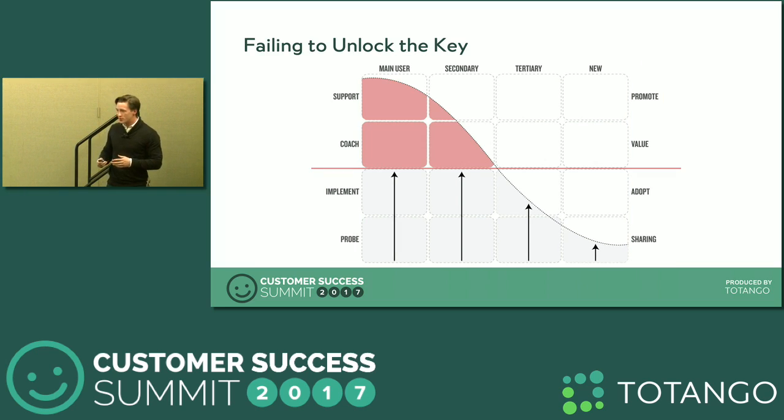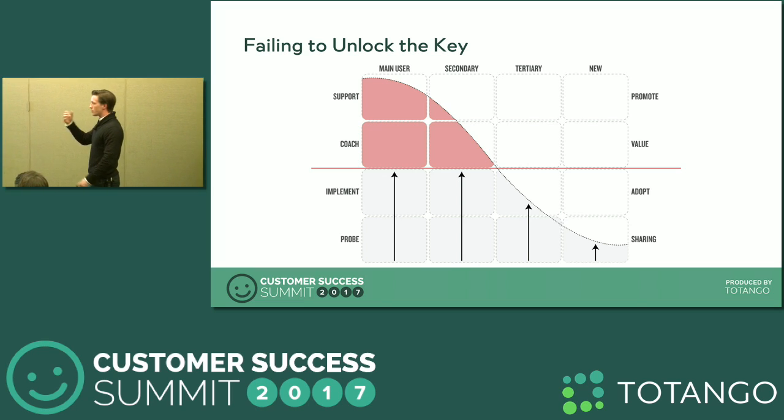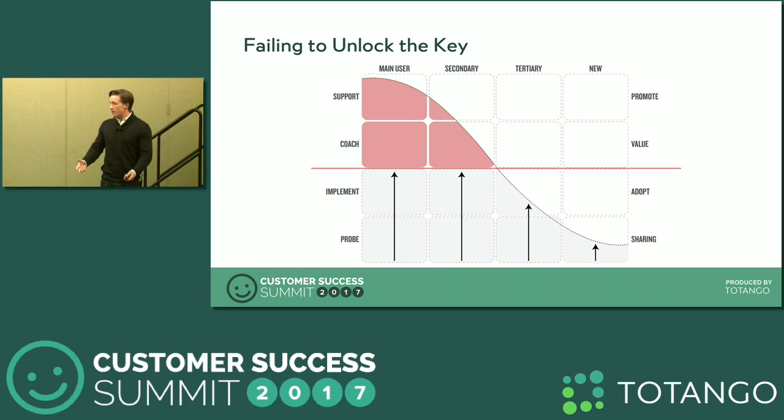When we don't do that, when we just stop at implementation, back in the building intelligence days, right? We would ship something, we would say, here's the training manual, and go. And yet, they would never become good promoters of the tool. They would never really understand why they were doing the things that they were doing. The main reason: we would just implement and let it go.